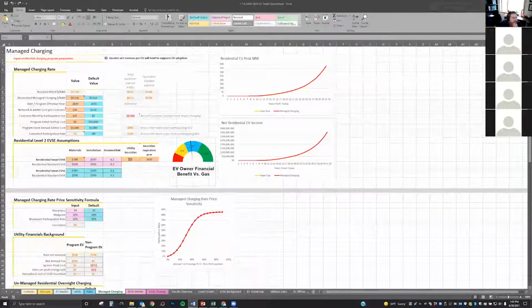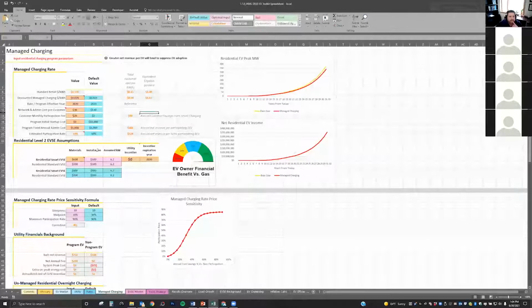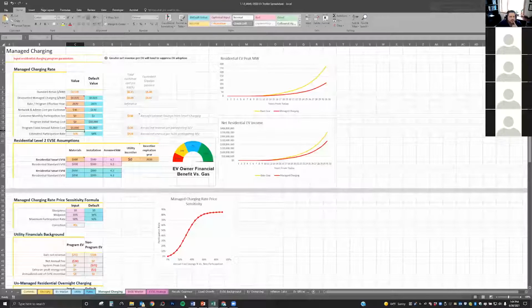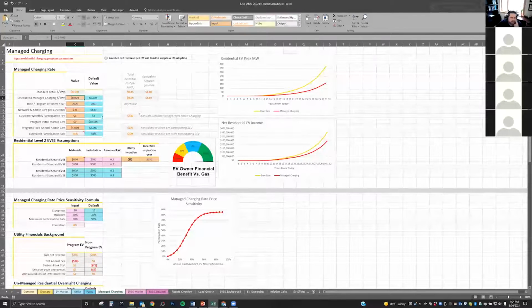So, very, very handy. I'm just going to make sure that I went through everything that I want to. Yeah, and here, sorry, I forgot to add one thing in there. The discounted rate for charging.